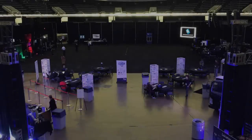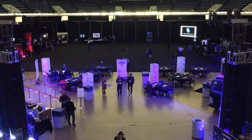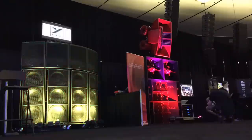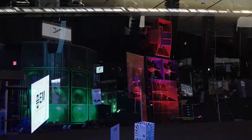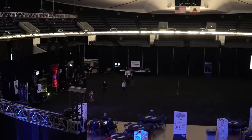Now, I got to take a look at the setup there. Can you walk through just a little bit of the configuration of how you're setting things up and what the signal flow is maybe to each one of those? What was it, 12 vendors this year? I think so, yeah.